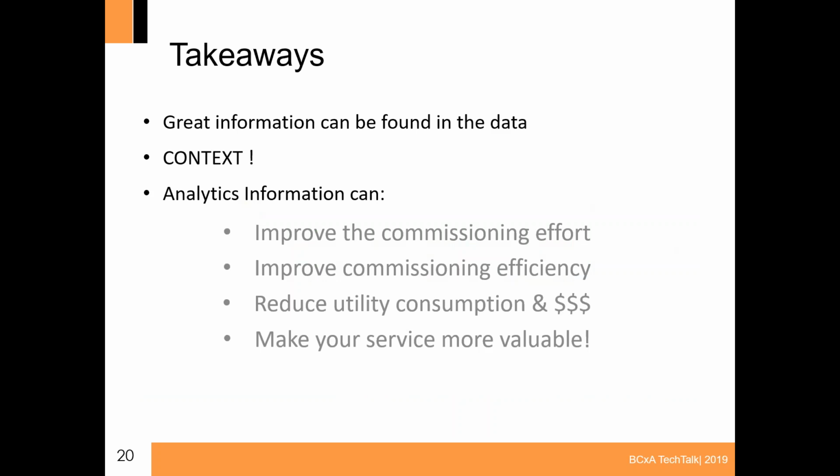So the takeaways for today: you can get great information in the data. You can get information in the data through analysis that you're not going to get anywhere else. Make absolutely sure you spend enough time understanding the context of the data that you're looking at. Do the patterns that you're looking at align with what's supposed to be happening in the building?